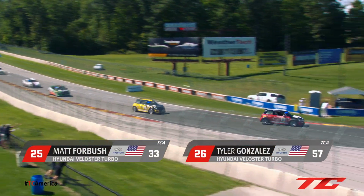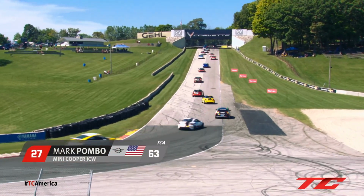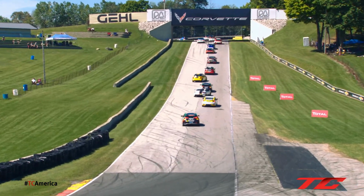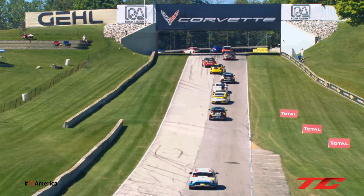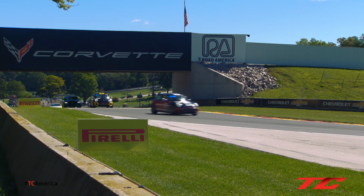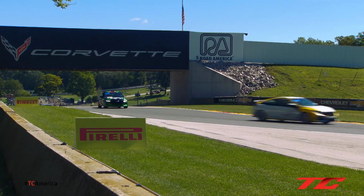Well, just one starting at the back of the pack, and that is the big story. That will be Mark Pombo, and he won't be driving his customary number 61 Mini, and that's because of damage sustained in a crash yesterday. That damage was too extensive to repair here at the racetrack. In fact, it might be too serious to repair at all.